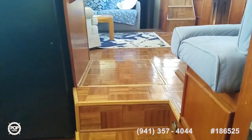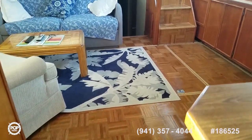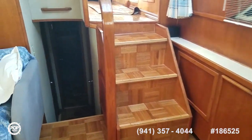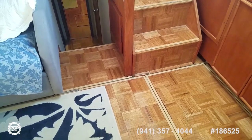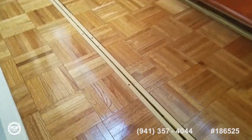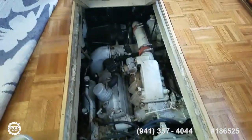There's a 20 kW diesel generator, which powers all the systems. This has a total of 4 air conditioning units. Wonderful access along both sides of both motors. I'll just show you a quick peek here. Well, I got the camera in my hand.